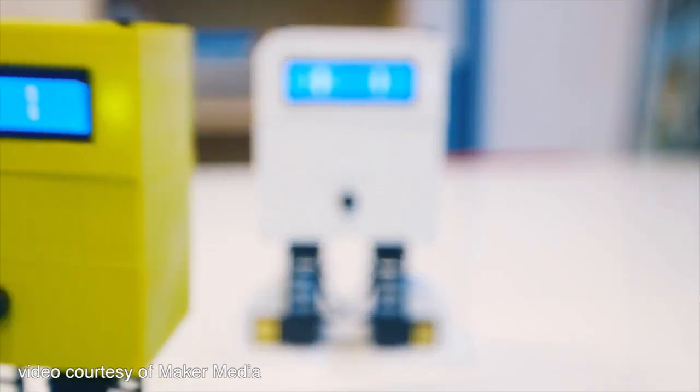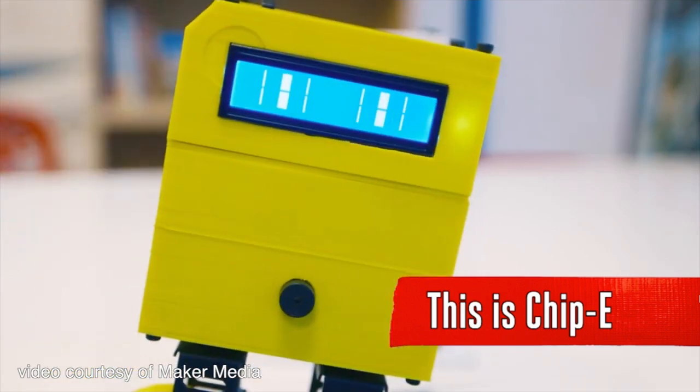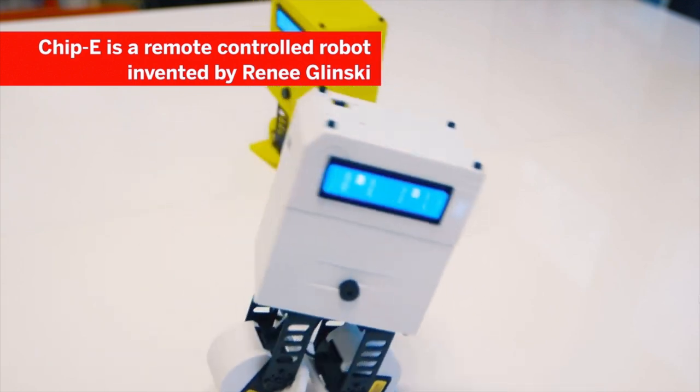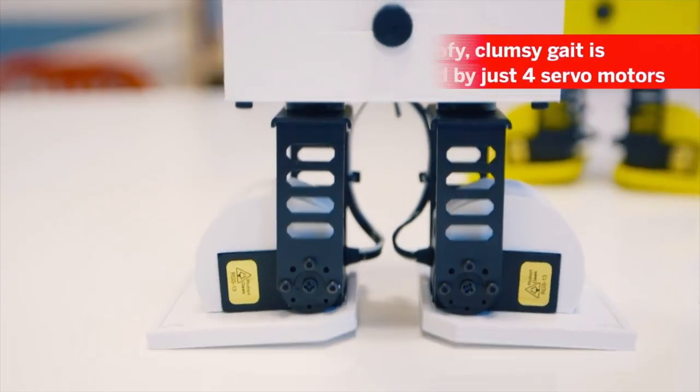Check out the way this thing walks. It is so goofy, but I love it. The walking effect is created by four servos, driven by an Arduino, and controlled by a generic IR game controller. Most of the body is made from simple 3D printed parts.